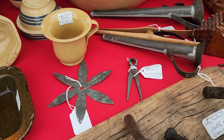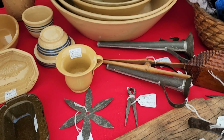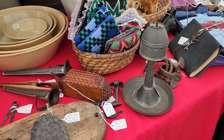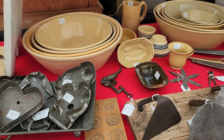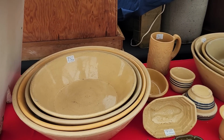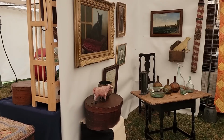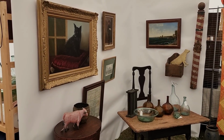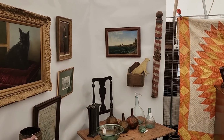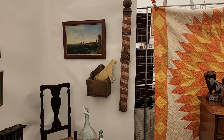Some quilting pieces, early lighting. Beautiful, beautiful stack of yellowware. Another gorgeous booth. Another beautiful barber pole. Love that wall box.